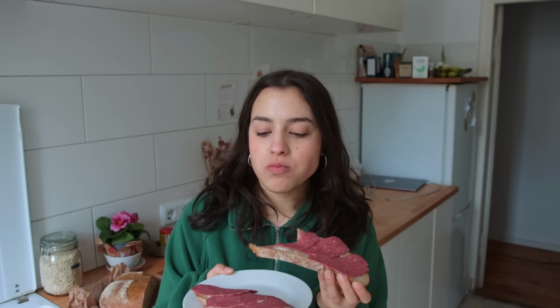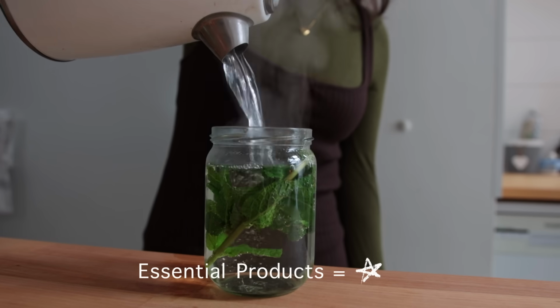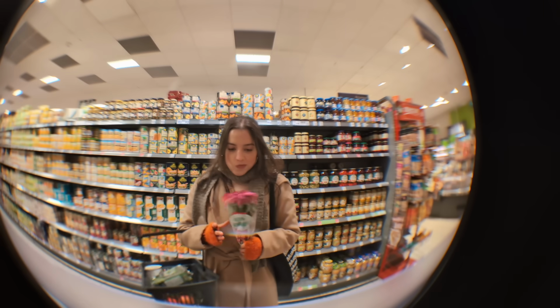Now, any of my essential items, my God tier products, I will mark with a little star. As soon as I run out of them, I go to the store immediately.